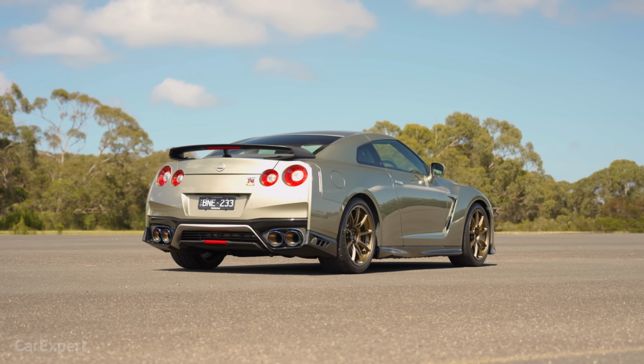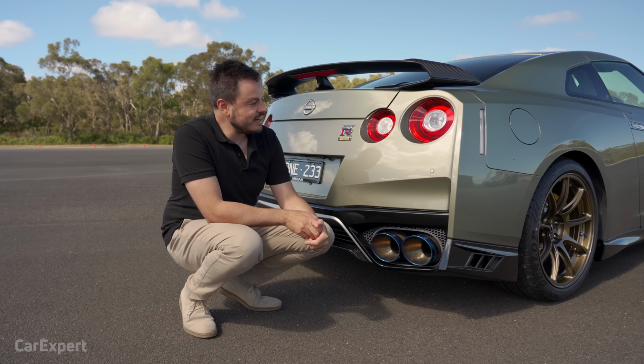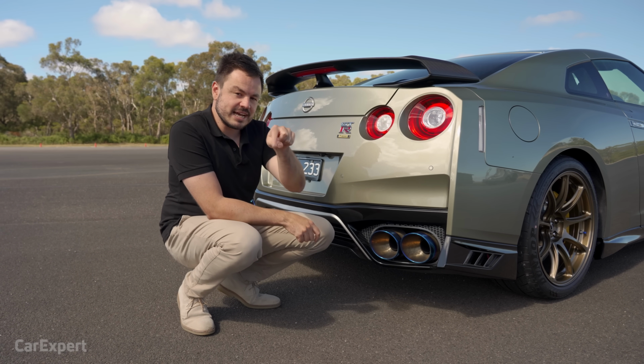Tell me what you think about the design. Is it too old now? Do you think it still looks good despite its age? Let me know what you reckon about the Nissan GT-R down there.